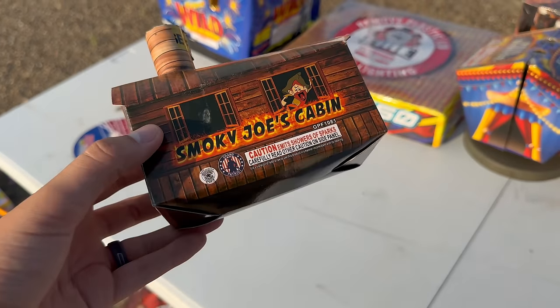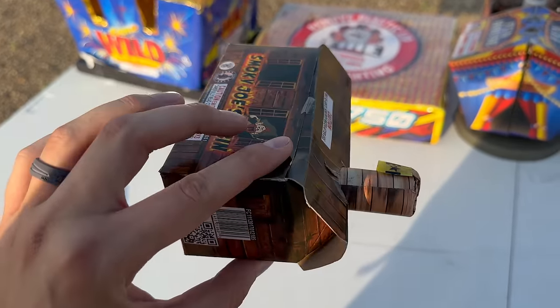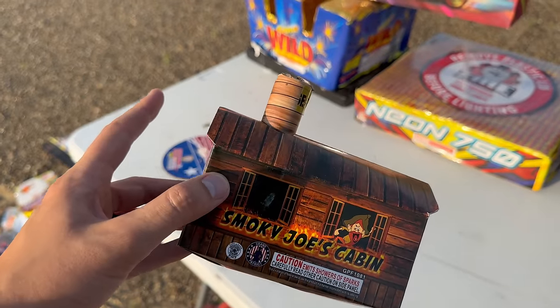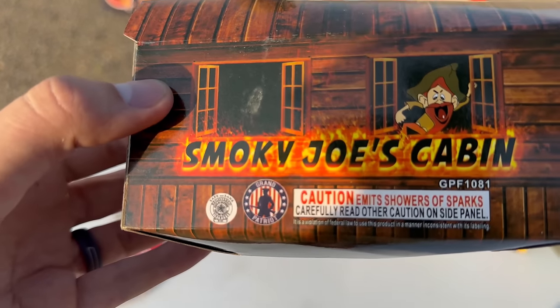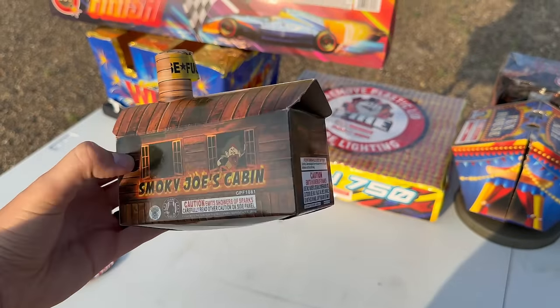Now, you guys may remember this one from a recent video I did at a fireworks store called Red Dragon Fireworks. I had to pick one of these up for the strange fireworks video. In fact, I think I even made a comment about how I was gonna do that in the video, but this is called Smokey Joe's Cabin, and it's by Grand Patriot Brand Fireworks, and I think smoke comes out of there. What a cool little firework.